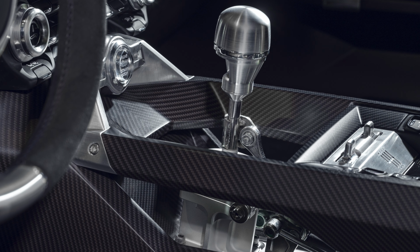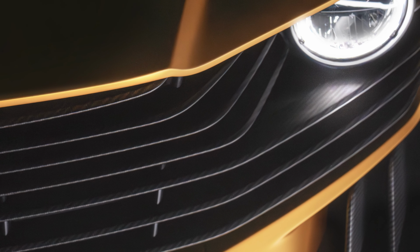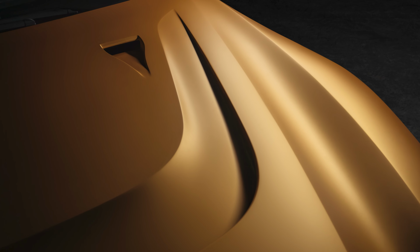Aston Martin will build the first one for Fernando Alonso, of course. He'll debut the car at the 2024 Goodwood Festival of Speed, where he'll run it up the hill. After that, Aston Martin will make just 37 more, and I'd be shocked if they weren't already sold.